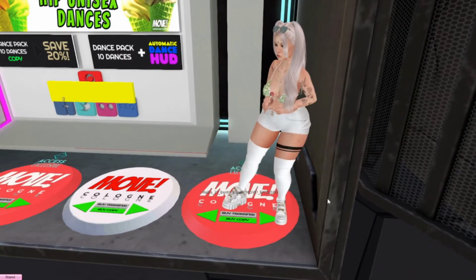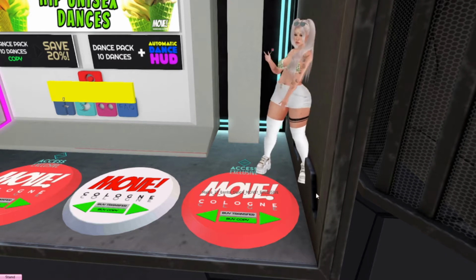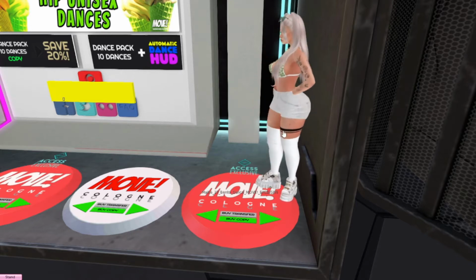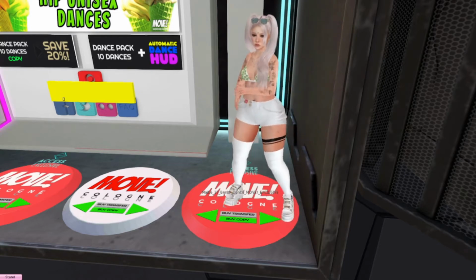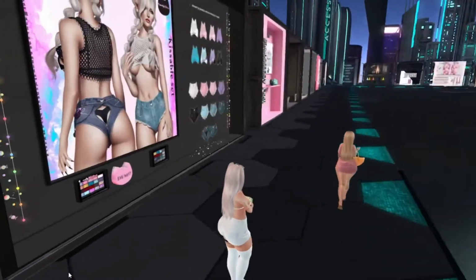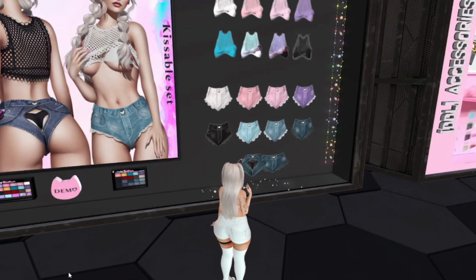This one's the exclusive for access. Oh. I'm in a wall. They're good. This is a very fast-paced song. Spin around. I got dances. They're pretty good. Whoa. Some booty cutout shorts. Booty, booty, booty.